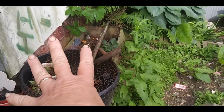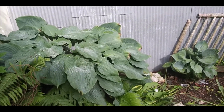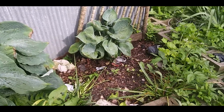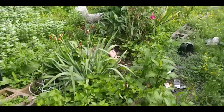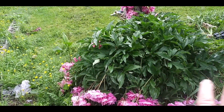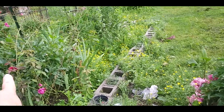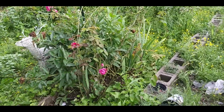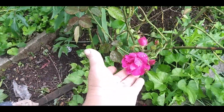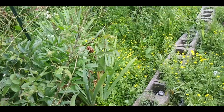I haven't added anything, and the house has gone crazy. Little mouse ears. This is just going to be quick. The peony is just so heavy laden with blooms. That peony is done. The rose bush is looking somewhat better. I haven't had a chance to spray it, but it is looking so much better.